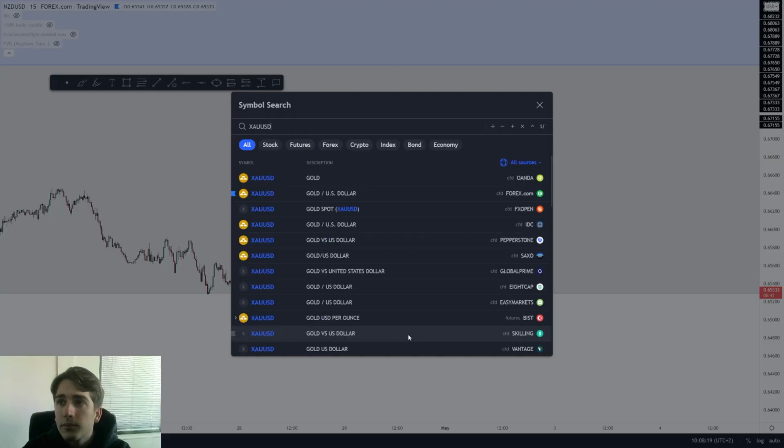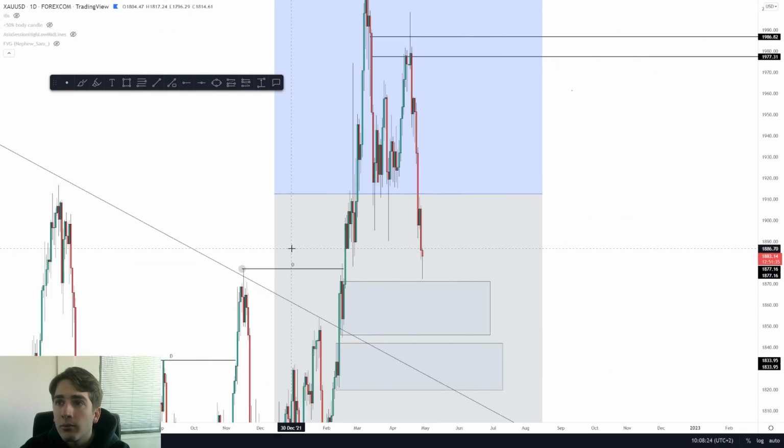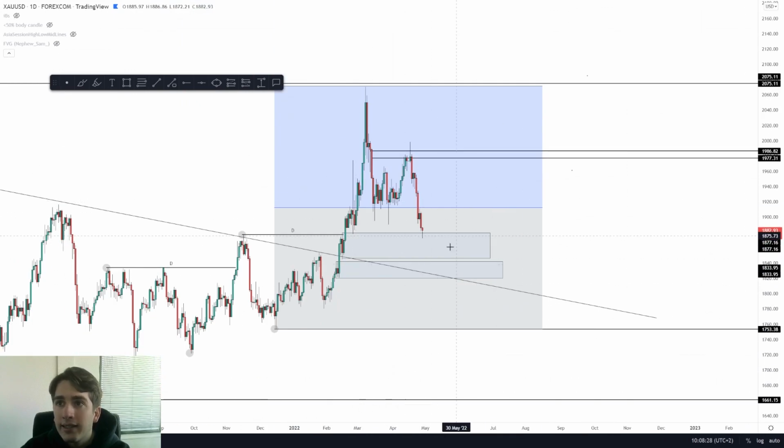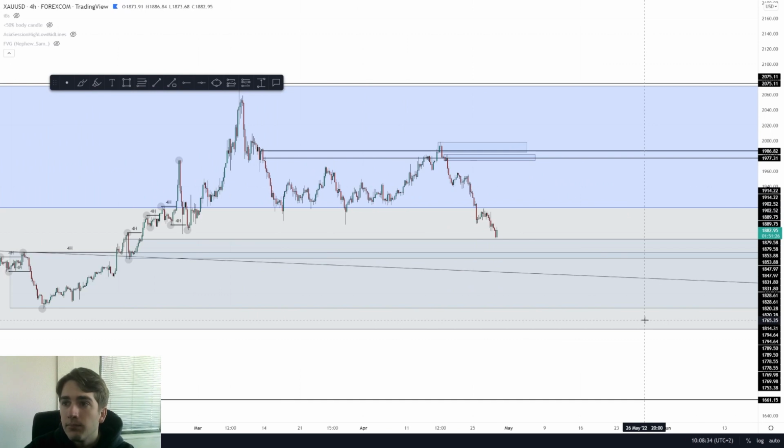Then gold. Gold just missed my area of demand, but ultimately it did hit it if you just draw it from wick to wick. So finally back down in towards these daily areas of demand. I am going to be looking for longs very soon on gold. Keep that in mind.